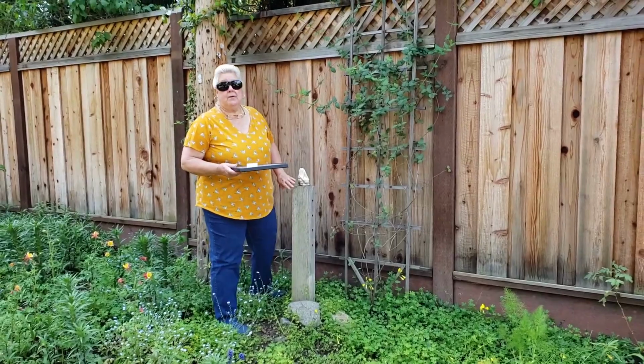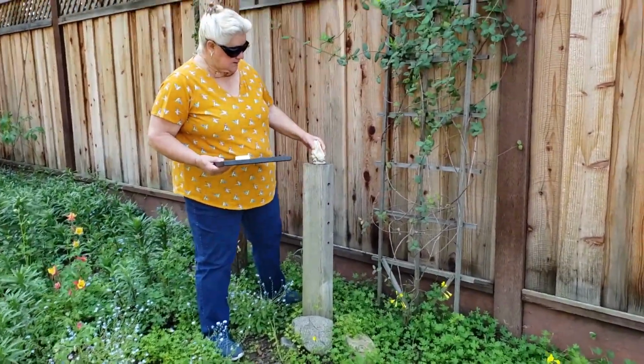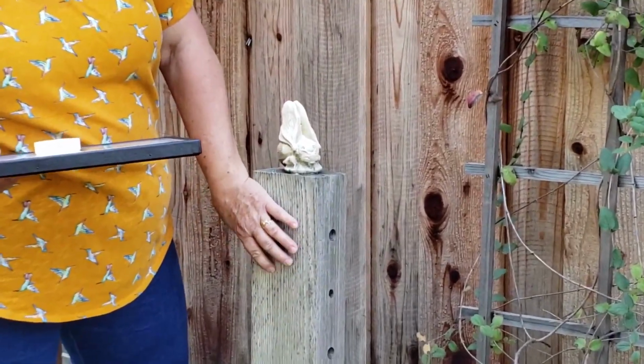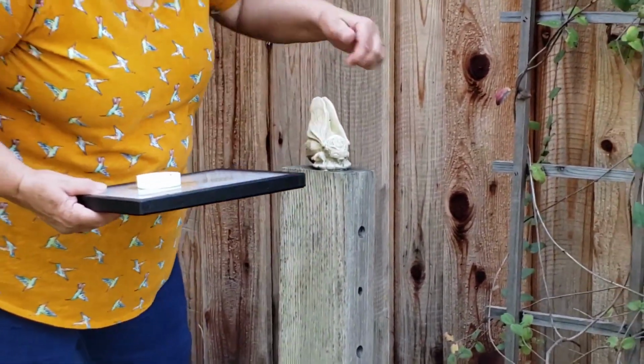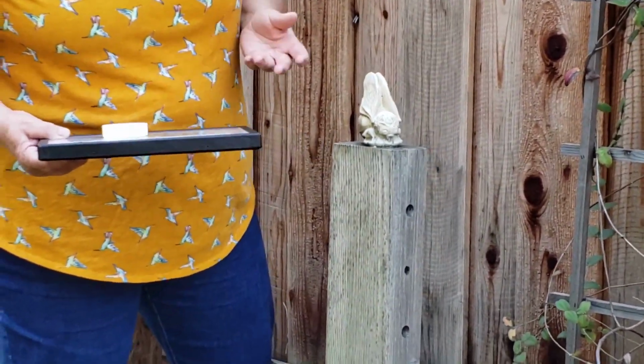I'm standing over by another bee house that I made. I had this little bee statuary guy and thought, wow, I have this extra piece of wood in the side yard. So I drilled holes in the side for bees called mason bees.